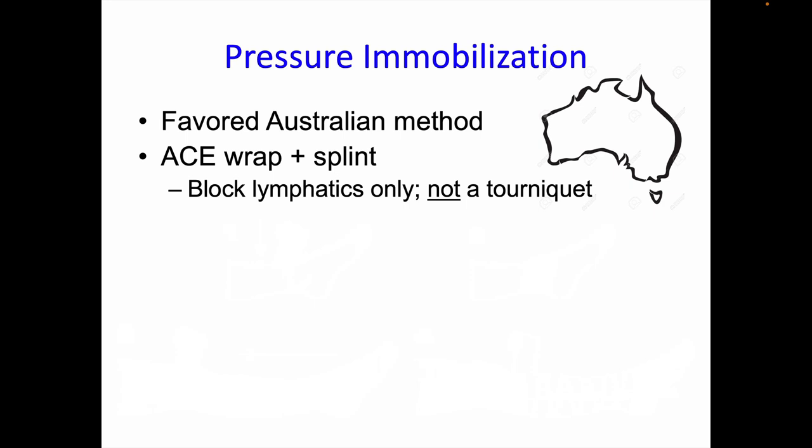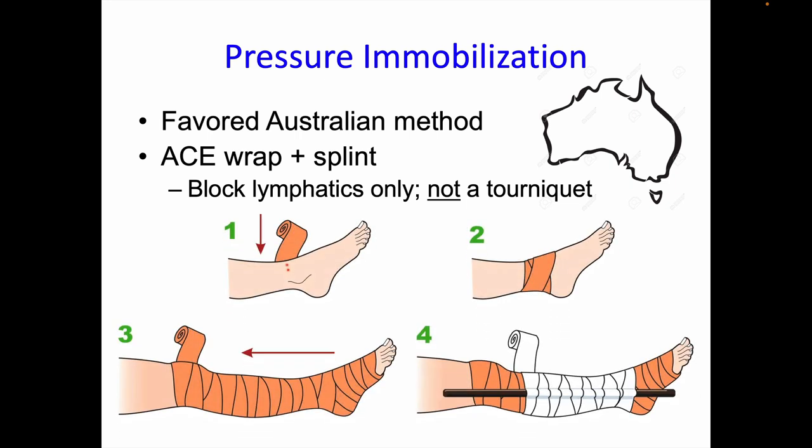Now, there is another method of first aid that has been favored in the Australian literature called pressure immobilization. This is a combination of using an ACE wrap and a splint. So the idea is that you have some light compression with the ACE wrap that blocks lymphatic flow. The venom is believed to be absorbed primarily through the lymphatics, but you don't apply enough pressure that you're actually causing any kind of tourniquet effect. And in addition to the ACE wrap, you apply some kind of splint, which just helps to immobilize the area. Hence, you have pressure and immobilization, pressure immobilization.